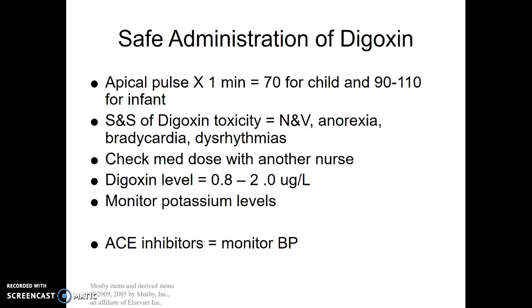Digoxin is a drug that we always check with another nurse, and we have to do blood levels to make sure that it's in the therapeutic range, which is 0.8 to 2. We also need to monitor potassium levels, because if their potassium is low, that toxic level is lower. So you will be toxic at a lower level. Instead of it being good to 2, it will be lower than that.